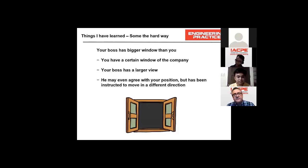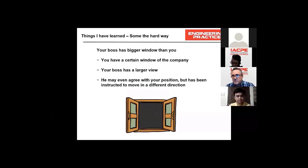Okay, so the next thing is you've got to realize that your boss has a bigger window on the project than you do. You've got a certain size that you're looking at, but your boss has a bigger view. He's talking to people above him and around him and outside people and that sort of thing. And so if you give him an opinion, he may agree with that position. But if he's been instructed to move in a different direction, he's not necessarily going to follow your advice. Next.